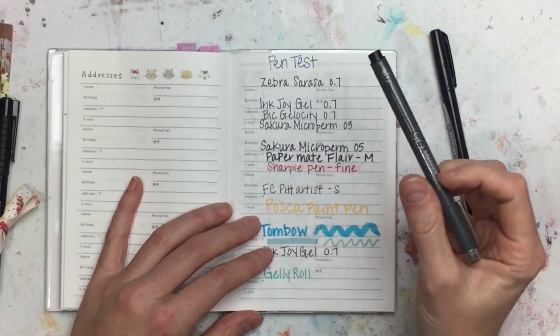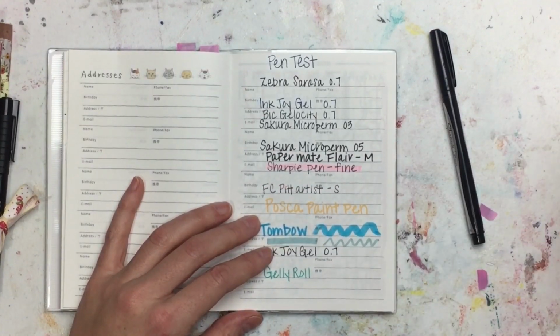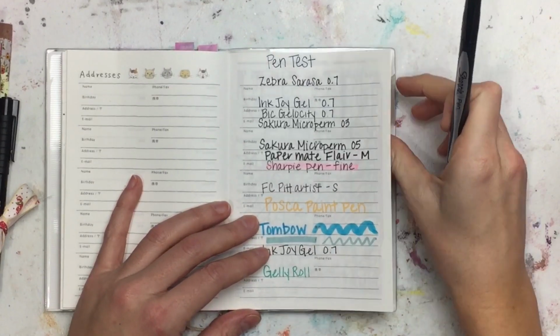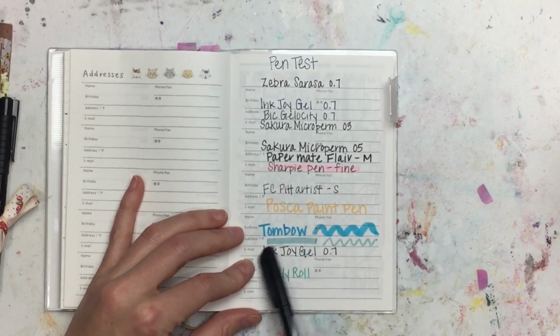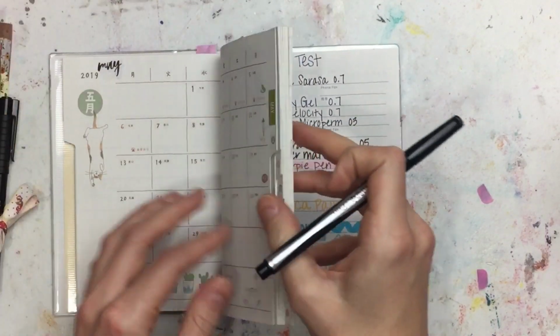I liked my Sharpie pen though. I did like that. And the Sharpie pen works nice when you do Mildliner over it. So I was happy with that, and I decided to use that in this.